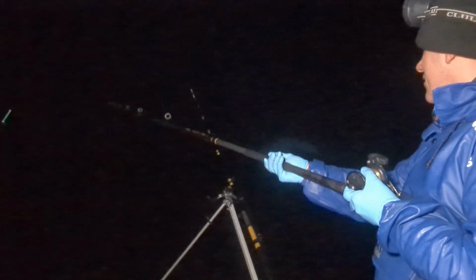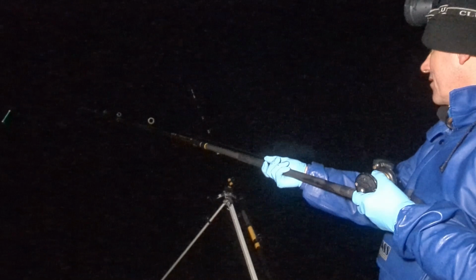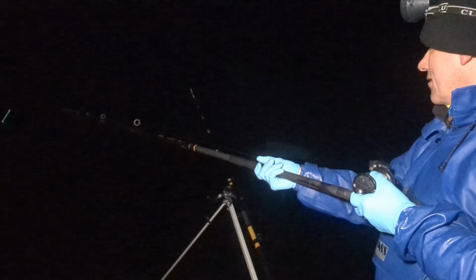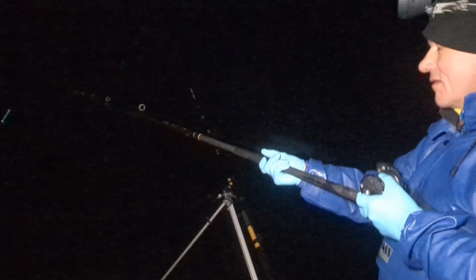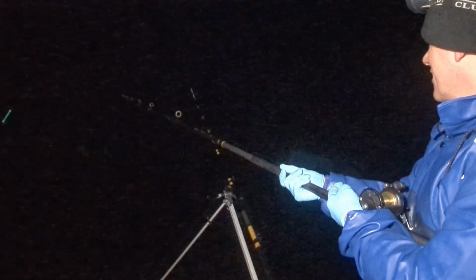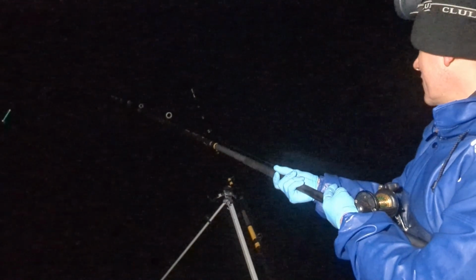Right, I was too eager on that one then. Oh, it's rattling like hell already. I think on the sardine, I think I've got whiting on there as well. But I'm going to let him have it, because if the whiting hooks itself on there, it could repeat the same as before.